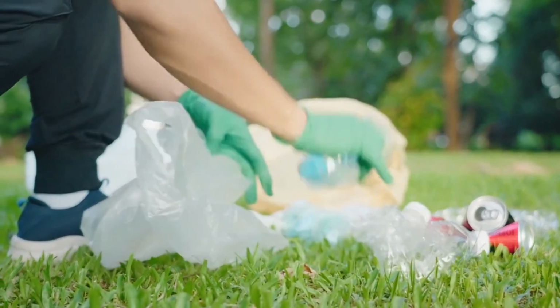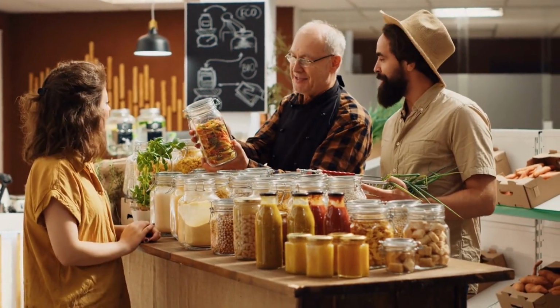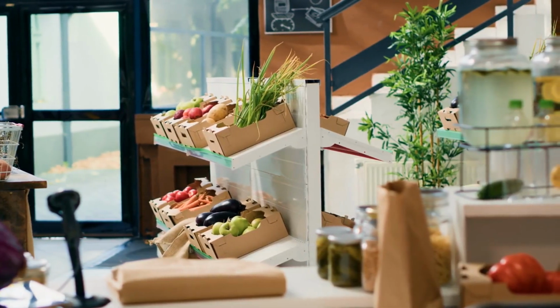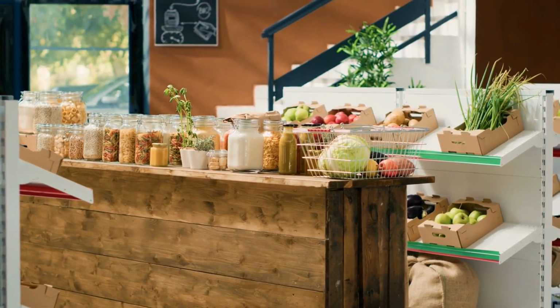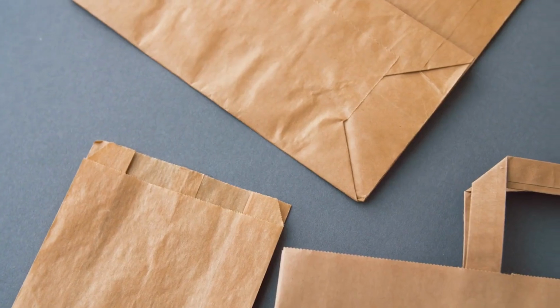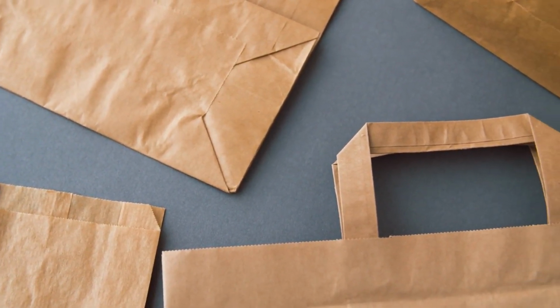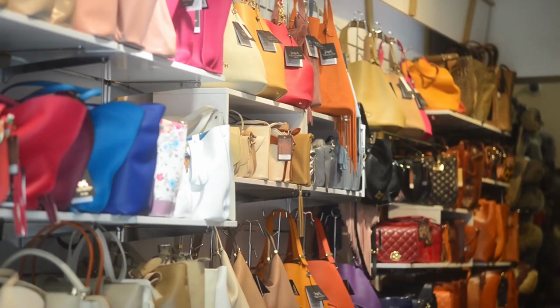Chapter 3: Zero Waste for Pennies, Simple Swaps for Everyday Items. Living a zero-waste lifestyle doesn't have to be expensive. In fact, it can save you money in the long run. One of the easiest swaps is using reusable bags instead of plastic ones. The average family uses about 1,500 plastic bags each year, but one reusable bag can replace hundreds of them. Plus, many stores now offer small discounts for bringing your own bags.